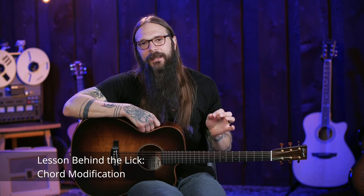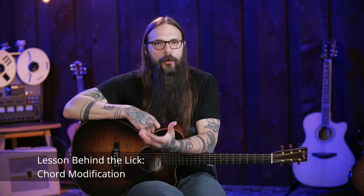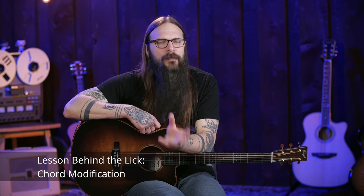The concept for today is chord modification. Now, what does chord modification allow you to do? Actually, let me just go ahead and back up. Let's define chord modification. Chord modification is taking a basic chord, which contains 3 notes, and adding or subtracting notes to it. Maybe it sounds a little intimidating. I can assure you it's not. I'm gonna show you how to do it right here, right now.